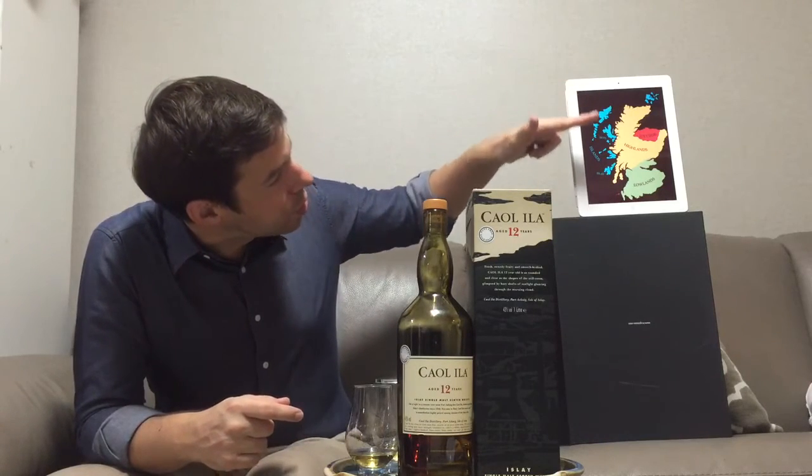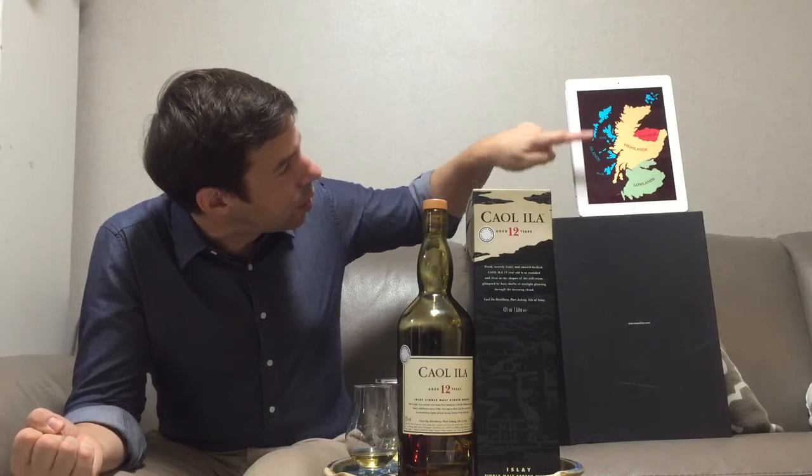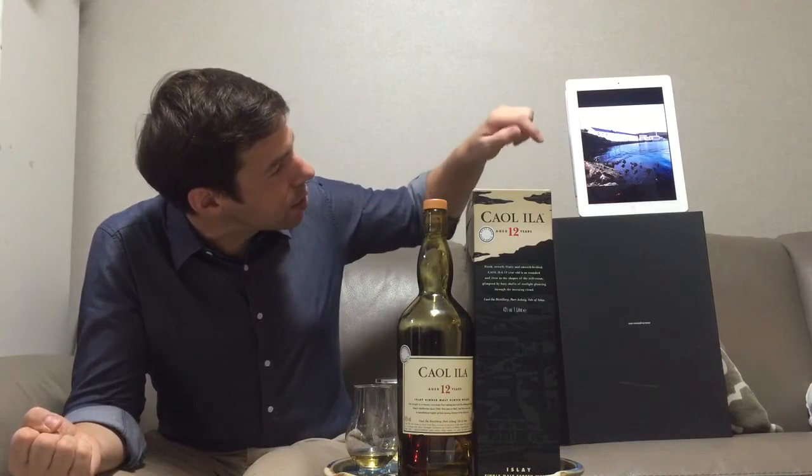And these are the regions of Scotland according to malts.com, which is a Diageo site. Oh, that went by too fast. We'll get back to that. Anyway, that shows all the different regions in Scotland. Here's the distillery itself and the still room.